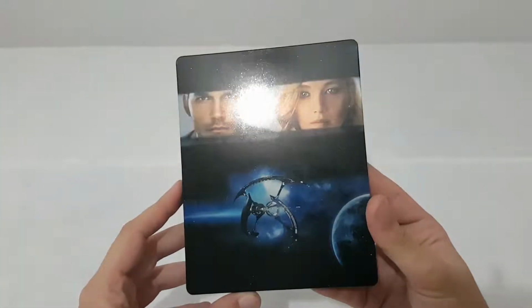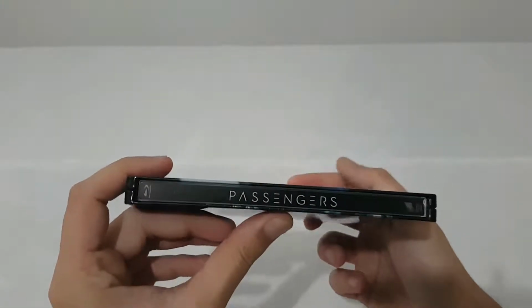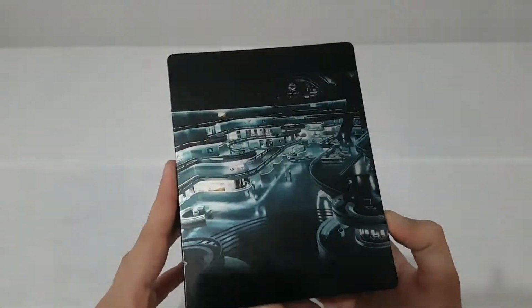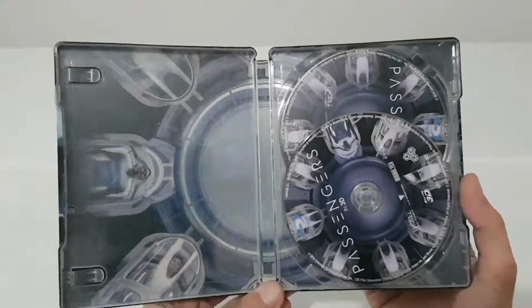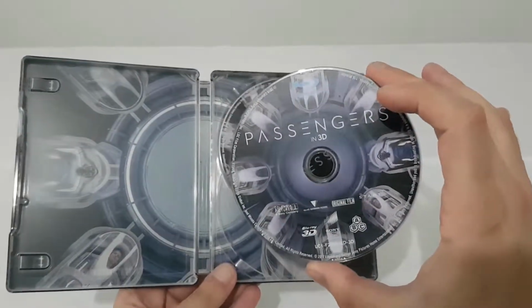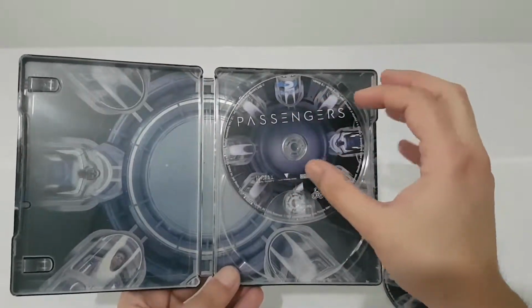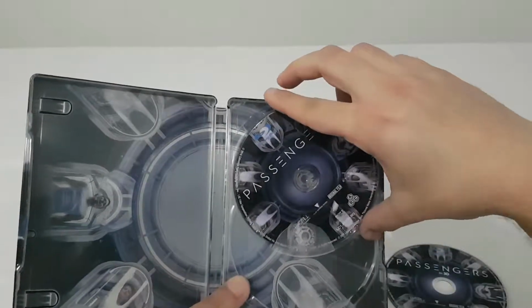Front cover, we have a nice picture. Passengers. The back picture from the facility. Inside, wow, it's very beautiful. We have the movie in 3D. And here are the 2D edition special features.